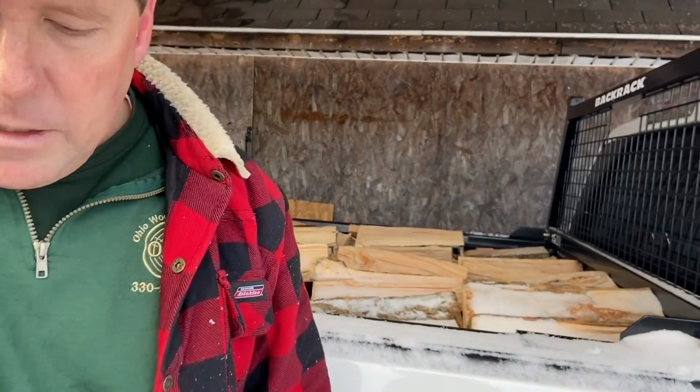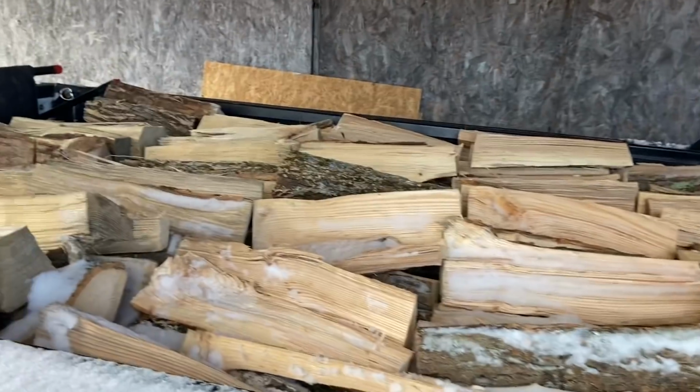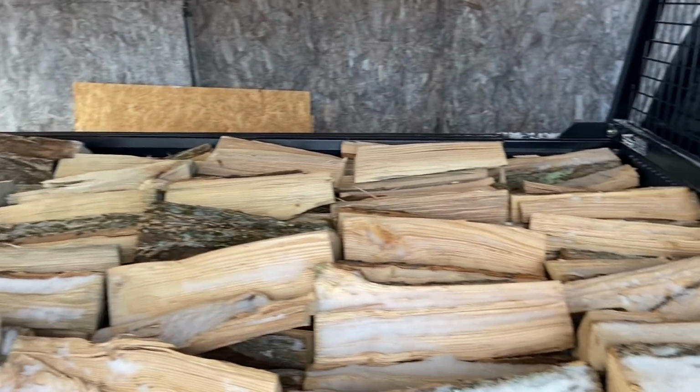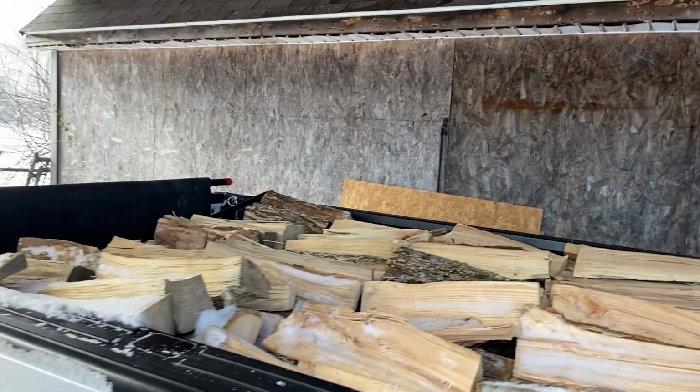This snow's real light and fluffy, and it just comes right off the trucks. What I did, I'm loaded up for a delivery this afternoon, and I had this loaded yesterday. I have it parked under the roof, and for the most part the snow stayed off of it. We got some that's blown on, but I'm sure that this is going to blow off going down the highway.